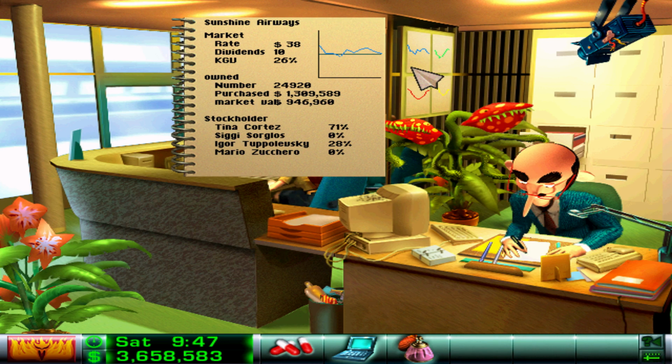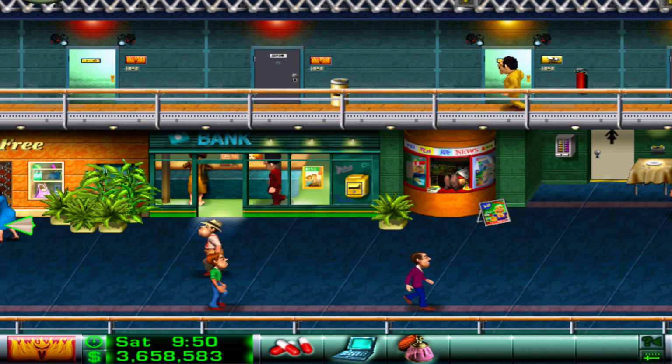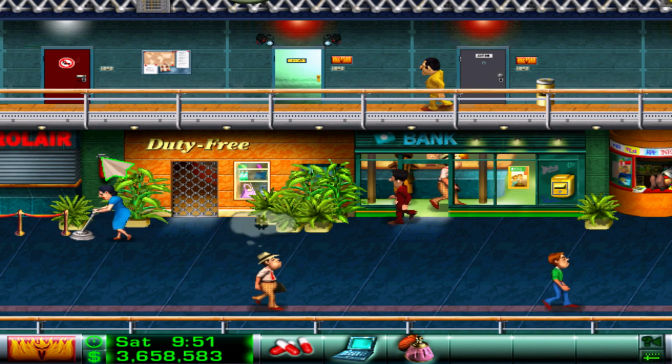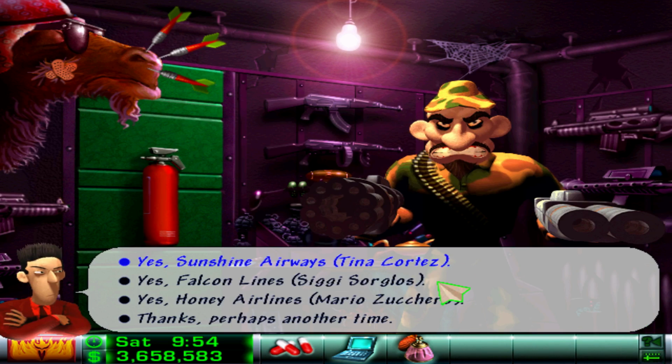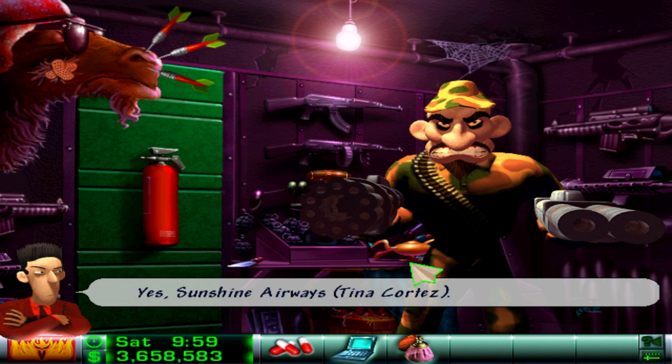But at the same, 44 against 38, but then you've got the money to play the long game though, so... I'll do sabotage on both, you know that. Let's do that, so let's go ahead and do something really bad to, I'm thinking Sunshine to be honest. Because Sunshine Airways is worth nothing. Really is worth nothing, I mean, Honey's just not budged at all.